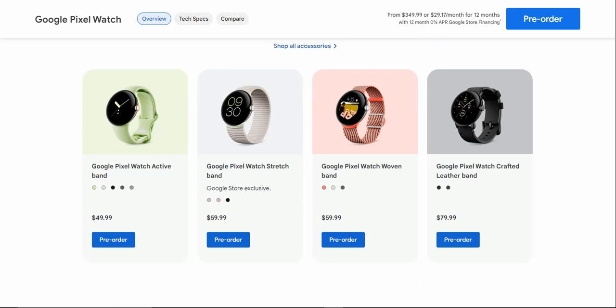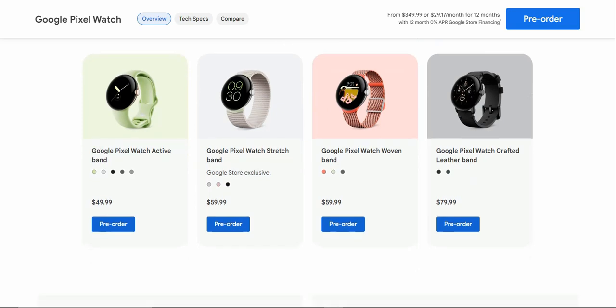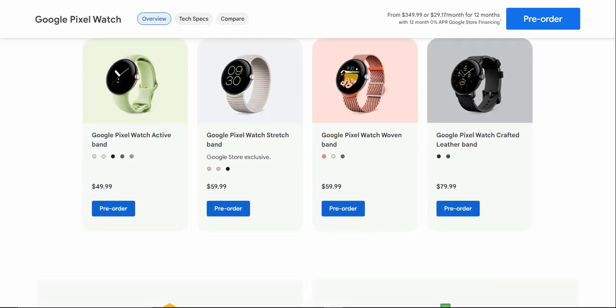$60 though. It's crazy. 60, 40, 50, 50, 60, and $80 respectively, depending on what band that you guys get. The leather band is $80 though. So yeah.